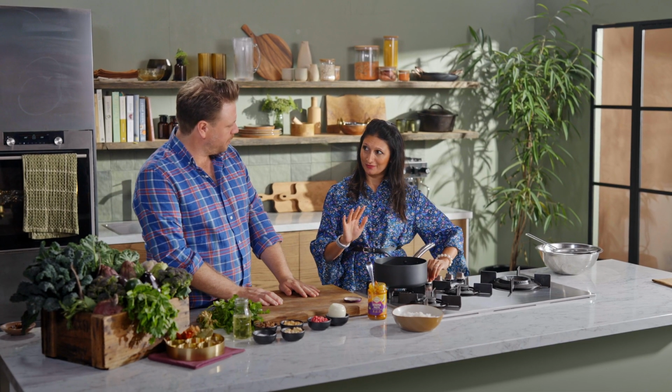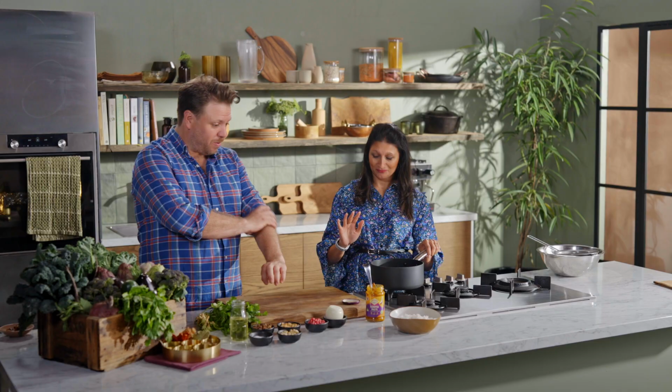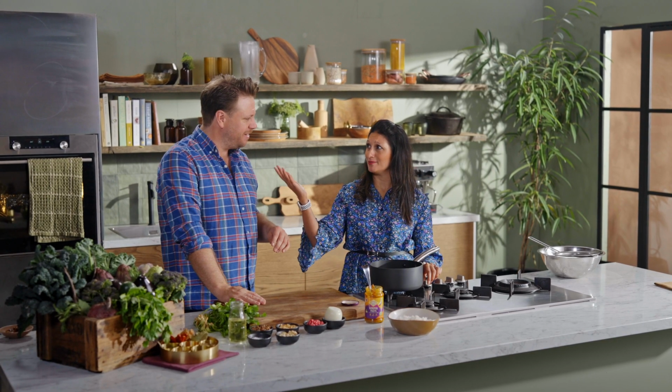Can I tell you a secret? I cook my rice in a rice cooker. Oh, always. Nice. Yeah, and it works really well. No fuss, no mess. Yeah, exactly right.